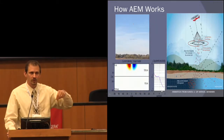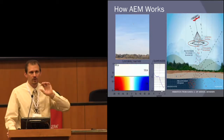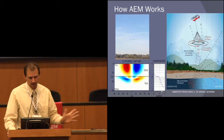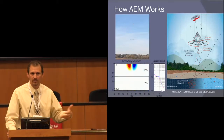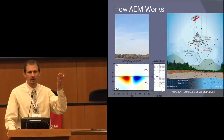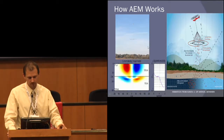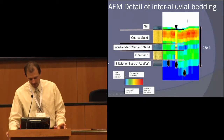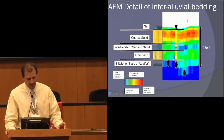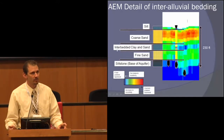So they do this for numerous locations along a flight line, and each of those curves is then combined into a 2D profile, and they can use numerous algorithms and geophysical methods to come up with a resistivity depth profile. This is a simplified diagram showing one of those resistivity depth models for an alluvial aquifer.